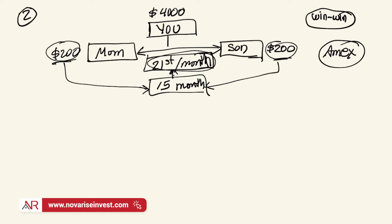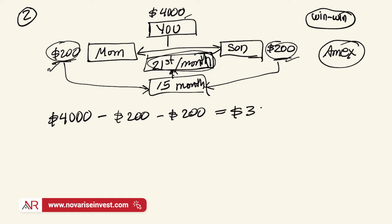It's not that they're getting a credit line on their own. It's not like whenever you add them, you're going to get 4,000 here, and then their credit line is 4,200 and then 4,400. No, it doesn't work that way. The way it works is that you have $4,000. You're giving them access to 200 for your son, and then to your mom another 200. That means what you have left to spend on that card is a total of 3,600.